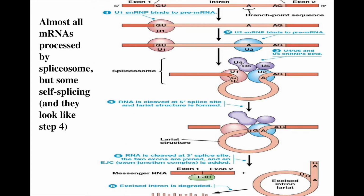We talked about how in eukaryotic mRNAs there are introns that are cut out and exons that are spliced together. These will be processed by the spliceosome, and some eukaryotic mRNAs will be self-splicing, but in the spliceosome you have these small nuclear ribonucleoproteins. So these are protein-RNA complexes that guide the spliceosome through its paces.